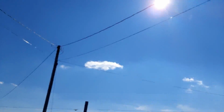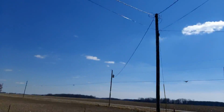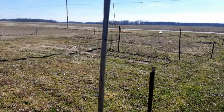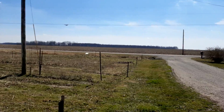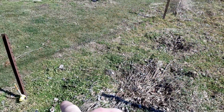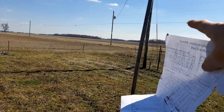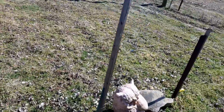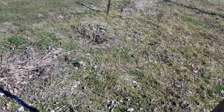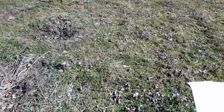Okay, so gorgeous day, and I want to go over my garden a little bit. This is the area where the garden goes, from that pole down there to this pole, around and up. And this will all get electric fence around it. I put that up in the summer to keep the rabbits out because they come up really bad.